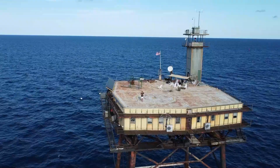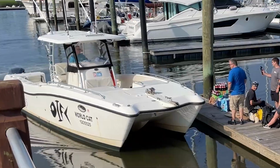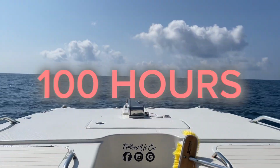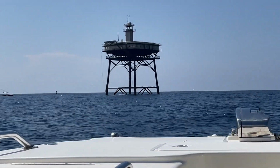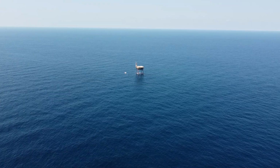This is the most dangerous hotel in the world. But why does it even exist? Well, to answer that question, I'm going to the middle of the ocean to meet the owner and stay there for 100 hours. I arrived at the hotel and they lifted me up by a literal rope swing, and once the boat left, I was stranded.